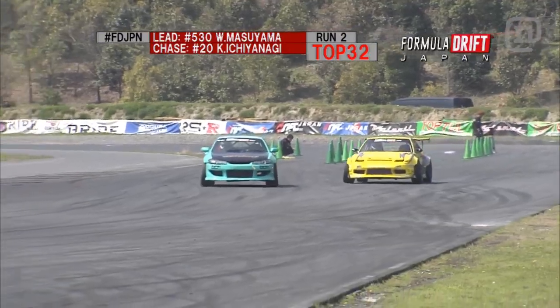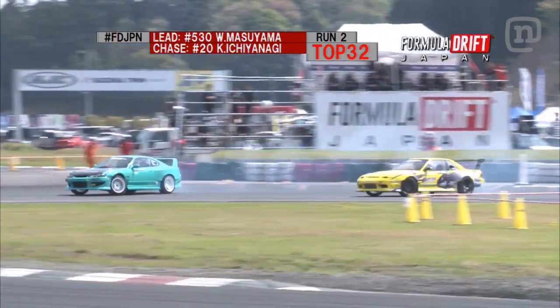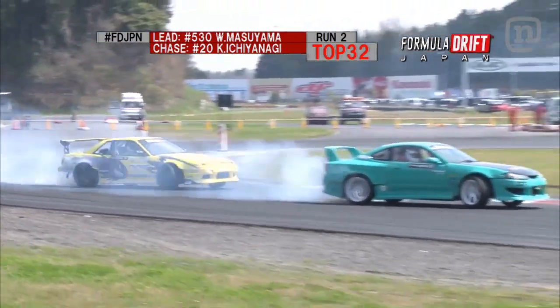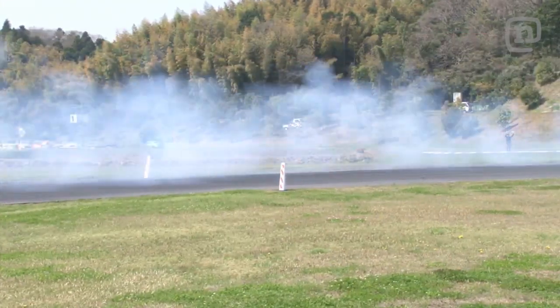Right, so here we go, second run now. Masuyama leading, Ichiyanagi following, good angle there. That's the sort of thing we really want to see. But what's the rest of this run? They have to complete the rest of this run now. Masuyama pulling away slightly from Ichiyanagi with slightly more angle at the same time.